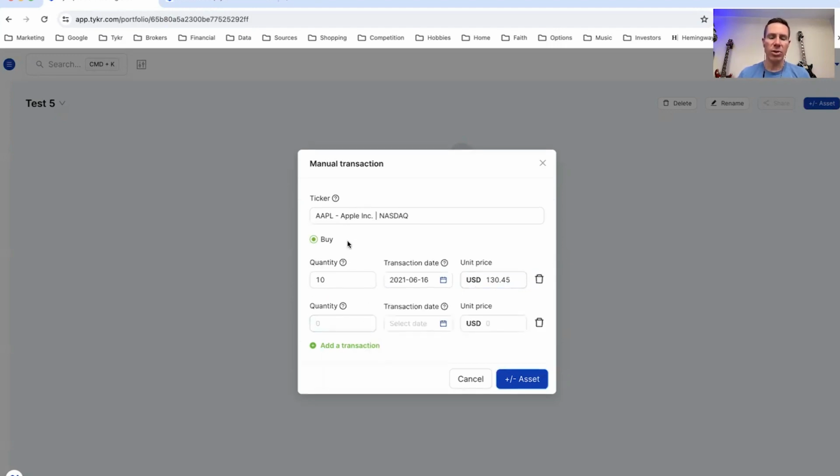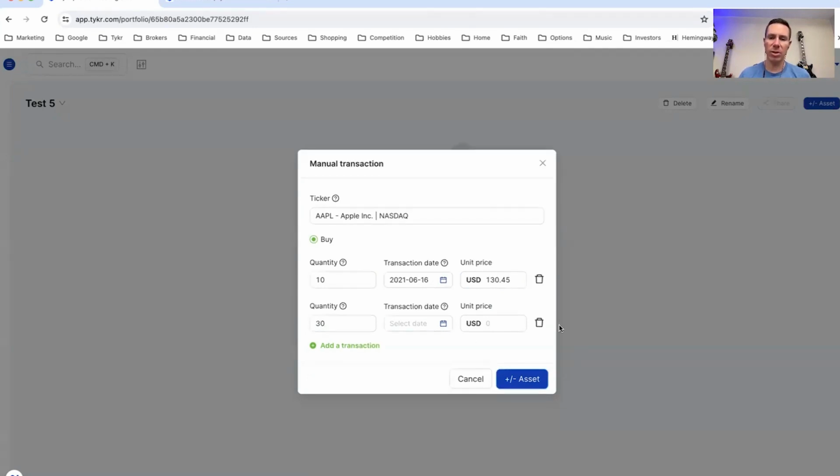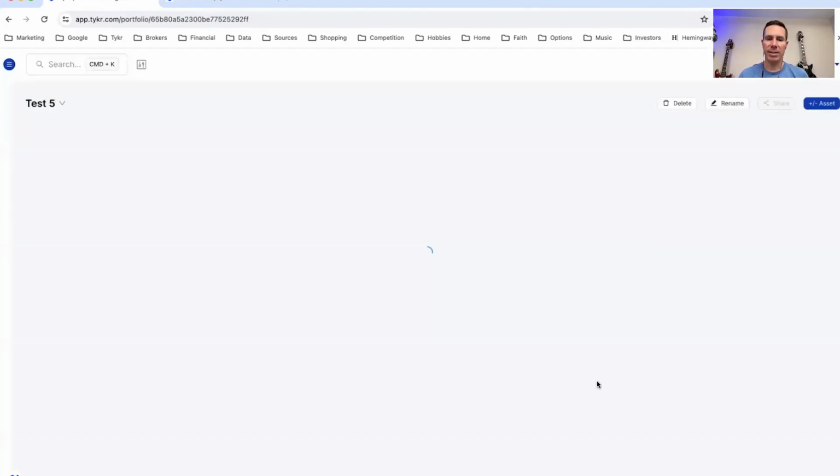And then what you can do is you can go right down the list on the different times you bought Apple. Here's 20. You can do another transaction. Let's say you bought 30, and then you can plug in the dates. But in this case, I'm just going to delete those. We'll just do the one. We'll click Add Asset.